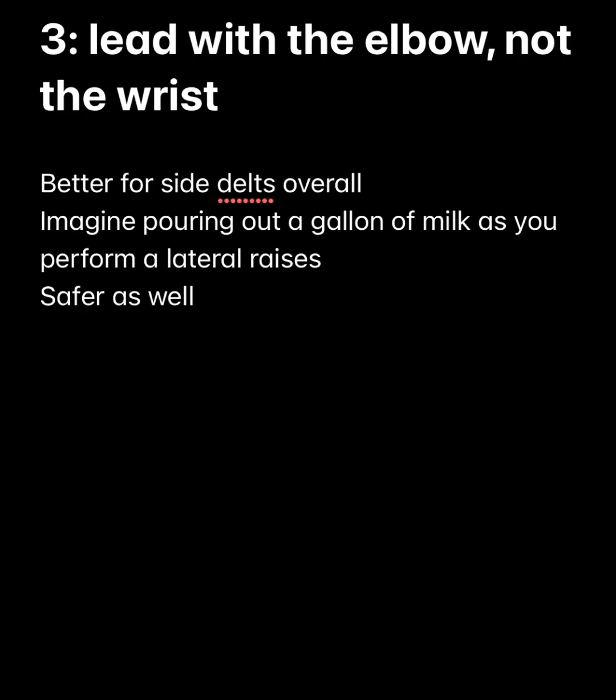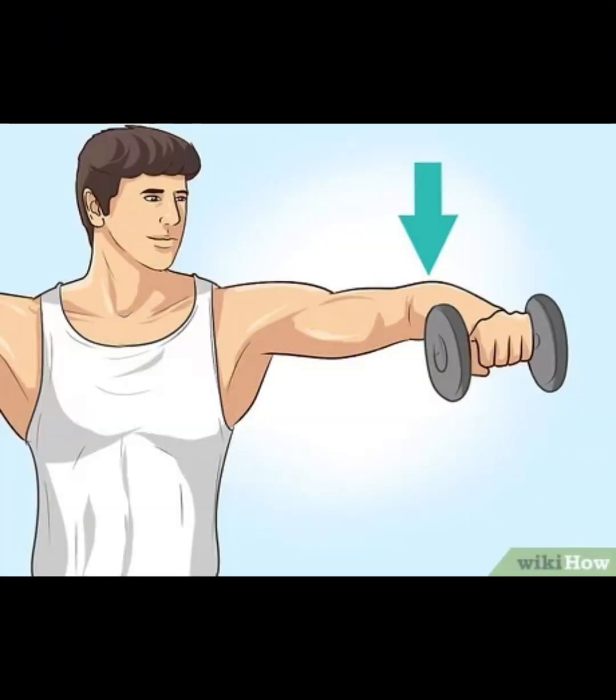For my next tip, and this mainly goes for your lateral raises, I would recommend you lead with your elbow instead of your wrist. In other words, this means your forearm, while you're doing your lateral raises, should have a slight angle down. Your arm should not be straight. It should be slightly bent, and your elbow should be the thing that hits the top first. Almost like you're imagining pouring out a gallon of milk upside down as you're raising your shoulder.